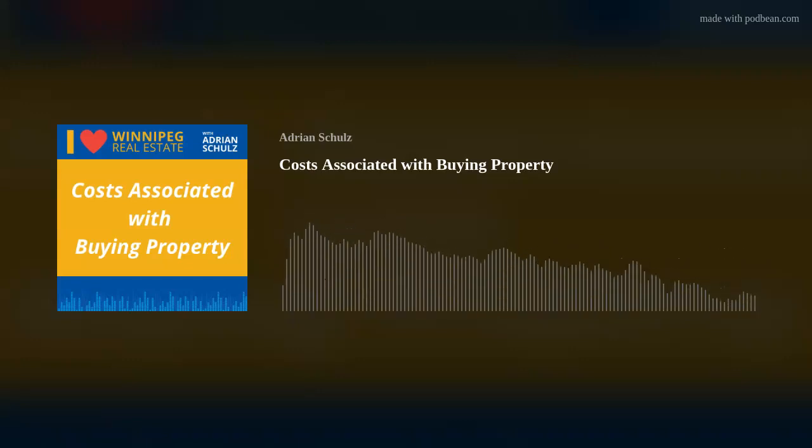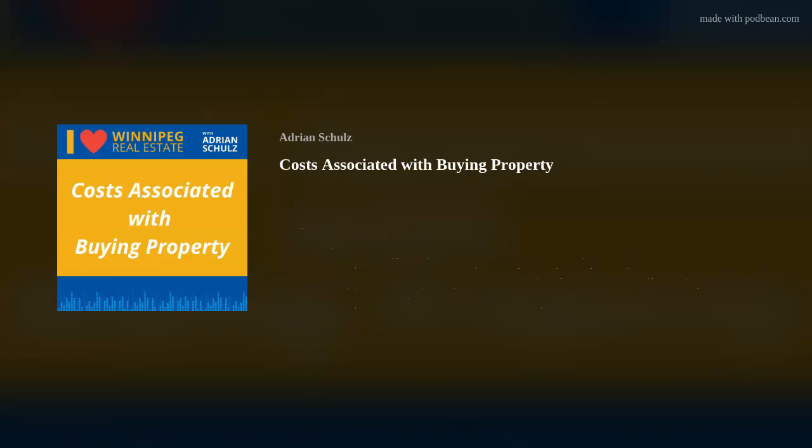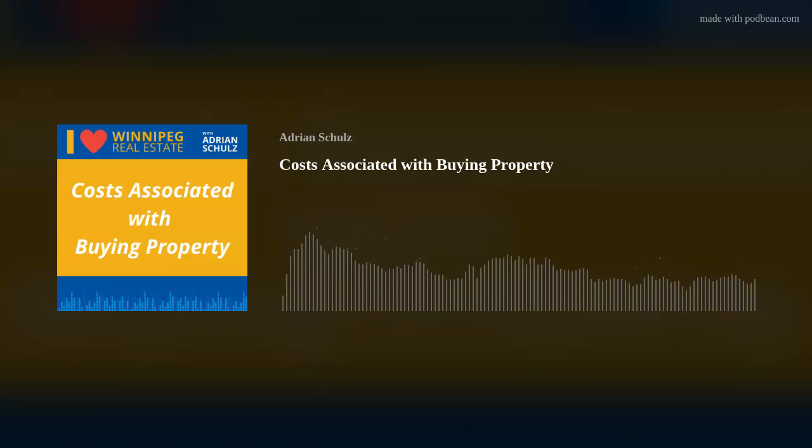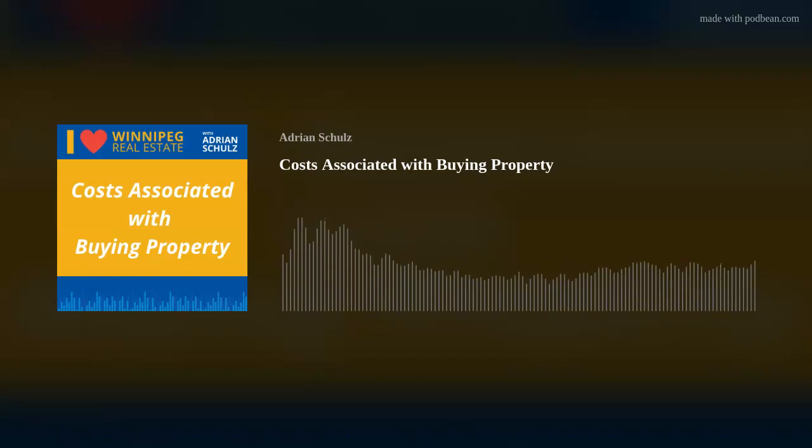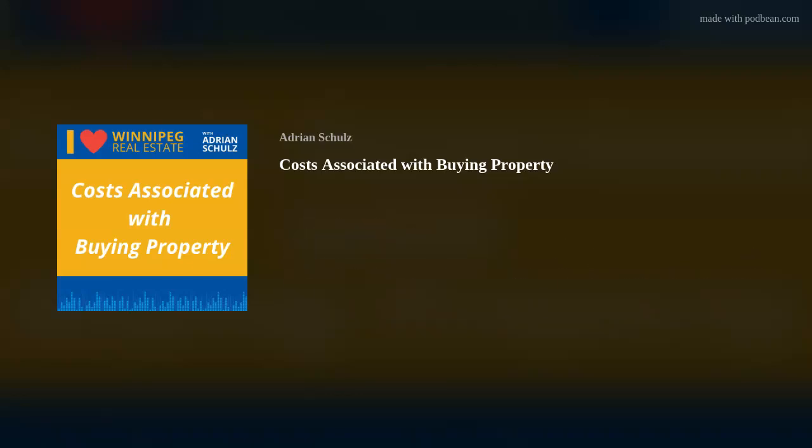The inspection or appraisal. A home inspection is when you hire a professional to assess the property's condition to make sure that you won't be surprised by any unexpected issues. An appraisal is when you hire a professional to compare the property's value against other properties that have recently sold in the area. The cost of a home inspection is yours, while the appraisal cost is sometimes covered by your mortgage default insurance and sometimes covered by you.